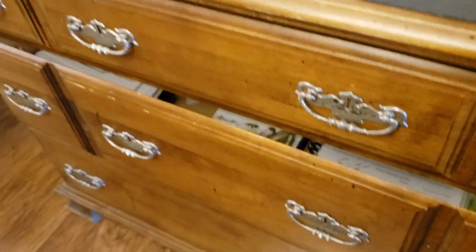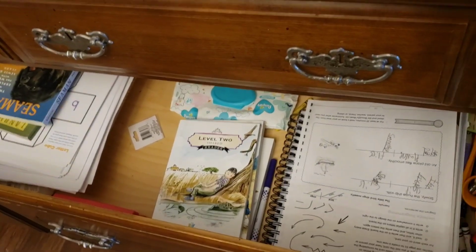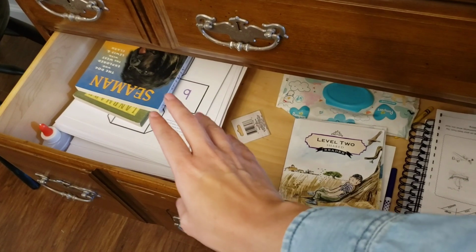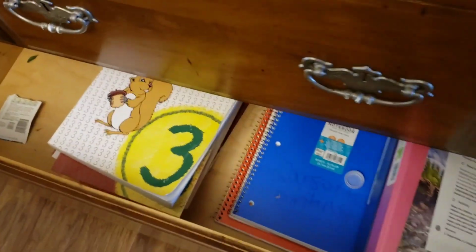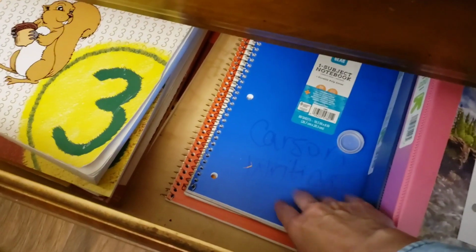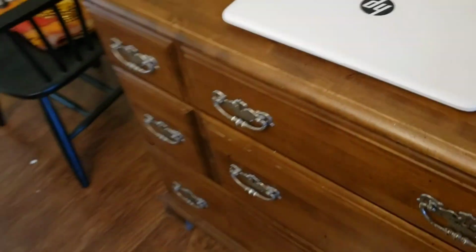All the other items that we're going to use are stored in these 2 drawers. I have extra pencils and stuff. This is where their language arts is held, some books that they need to read. And then in the bottom drawer, we have math, science, history, and then all their writing notebooks and extra things are held in the bottom. Yes, there's odds and ends in there too when you have a 4-year-old.